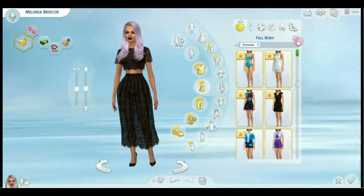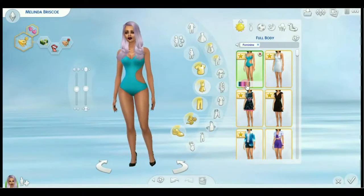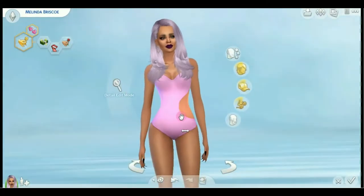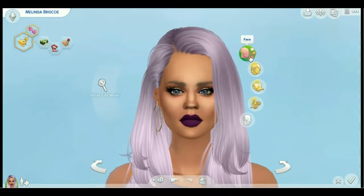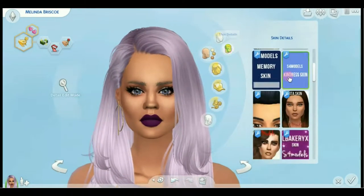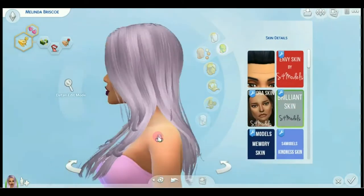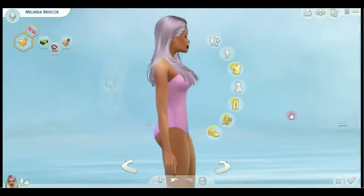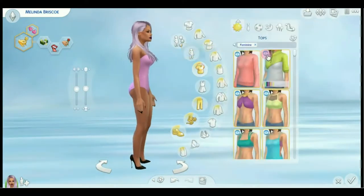Ooh. Memory Skin. Kindness Skin. And we should also see her body, but let me just put her in a swimsuit. Or, I'll just put her in this dress. Probably spotty purple. It's kind of pink, but I like it. Oh no, you're not gonna be able to. No, that's fine. I'm just gonna go back to the first ones.